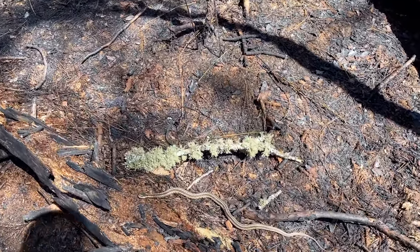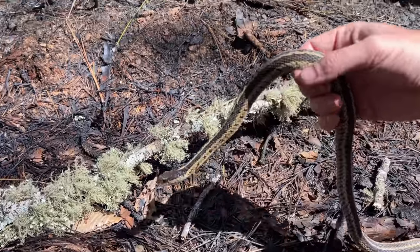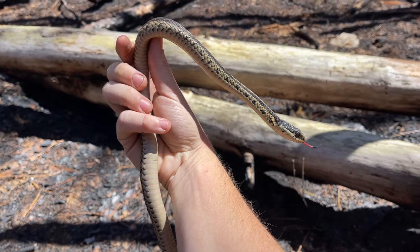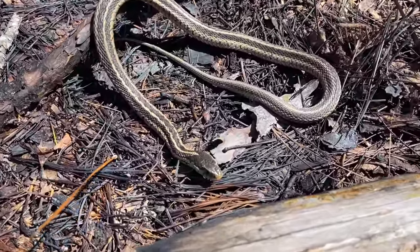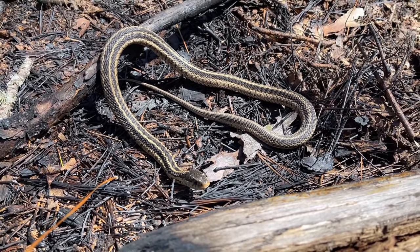I'll take a photo of it. All right, let's get a look at this girl. We're gonna take some better photos of her, but nice and warm. Look at how good she is. What an awesome snake. All right, well, we're gonna get some photos of this girl and leave her to her business. Oh wait, can you just sit there? She's actually posed perfectly.